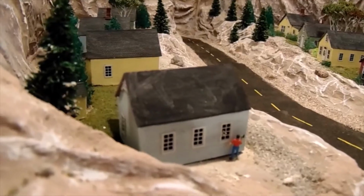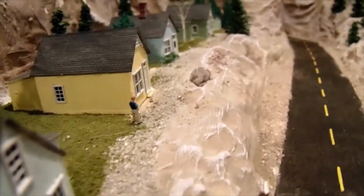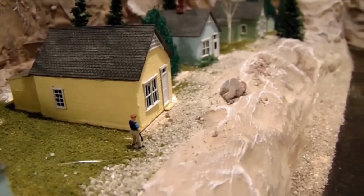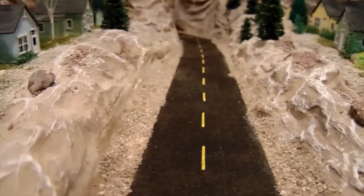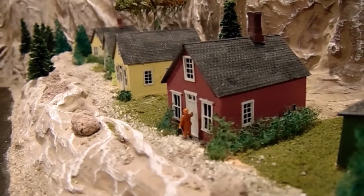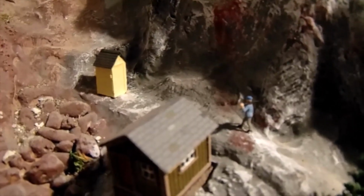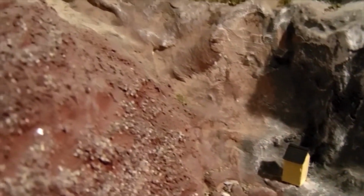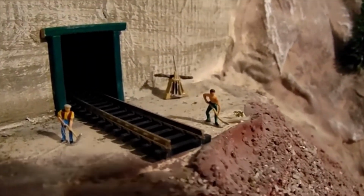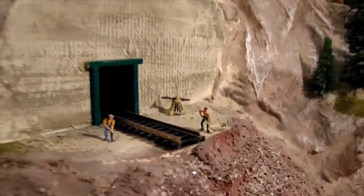This guy's painting his house. And this guy, he's got some kind of weed eater or something. I hope that's not the string in back of him. That's really long. And this guy across the street, he's either knocking on the door or going inside the scooter. This guy's up at the old mine, and, well, we know where he's going. These guys are out working on the mine dump, shoveling and picking there.